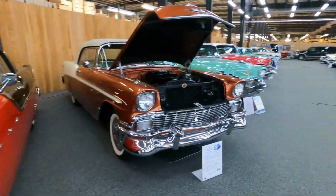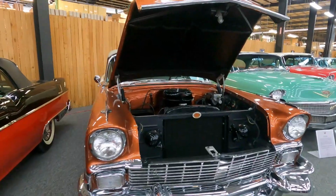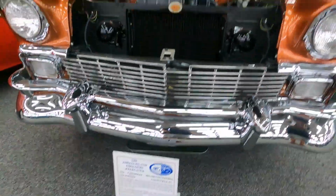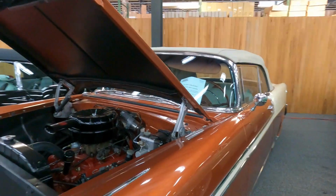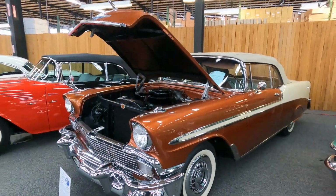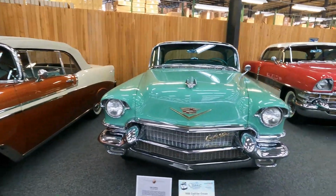Maybe our first Chevrolet of the collection. 56 convertible, no slouch. Documented and award winning. Gorgeous color. 56 Cadillac.